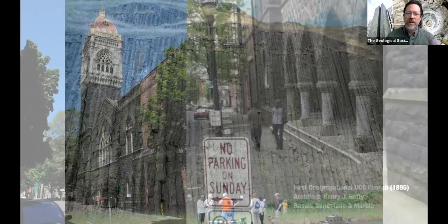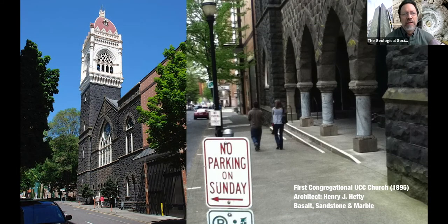And some of our earliest buildings in Portland are made structurally of these chunks of basalt. We're looking here at what's now the UCC church, but was the first Congregational church built in the 1890s. And there the basalt, the gray rock, is being used structurally. It's actually 3 feet thick, these blocks that were quarried out and used in a lot of churches in Portland in the 1880s and 90s.